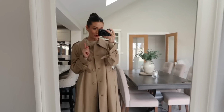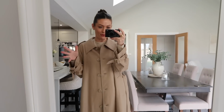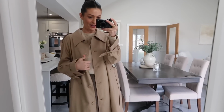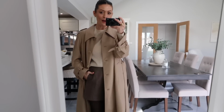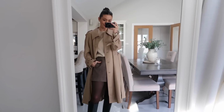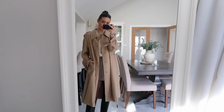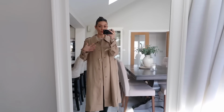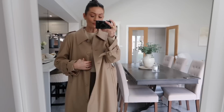But I will also put it on with some jeans and maybe just a plain white t-shirt so you can see how it looks styled like that as well, because that is how I tend to wear trench coats most of the time. But it does look beautiful smartened up with an outfit like this, and it is also 100% pure merino wool as well, which you wouldn't think. It doesn't feel like wool.